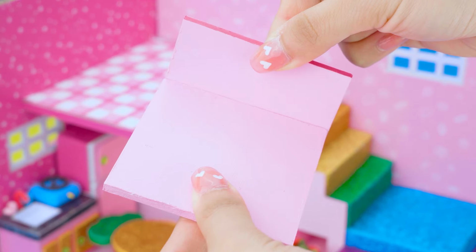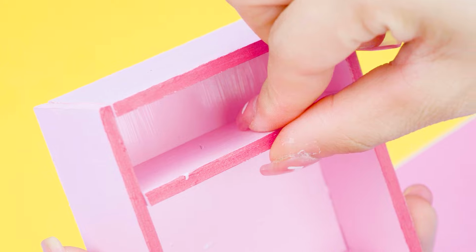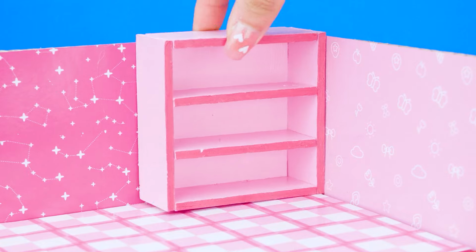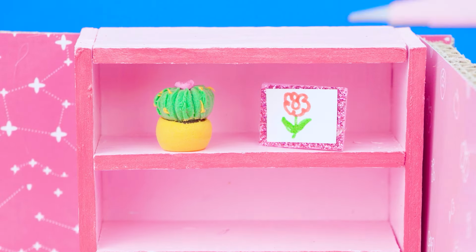Next step, I will make bedroom. This room really needs a cabinet to store a few small things, so I will make carrot bookcase from Fomex. Putting some things in this bookcase for fill empty.